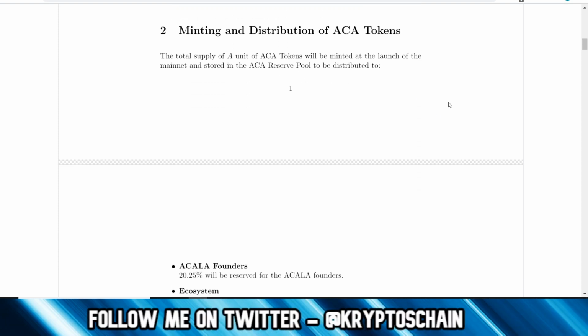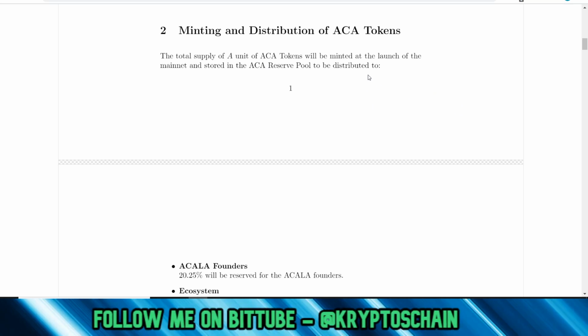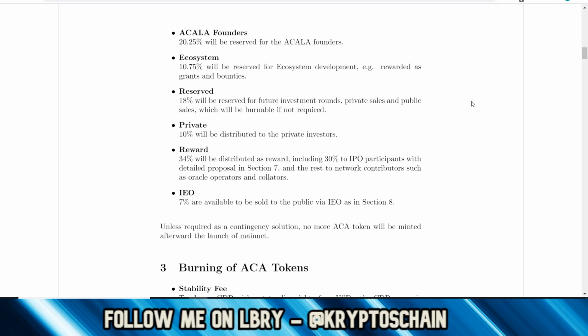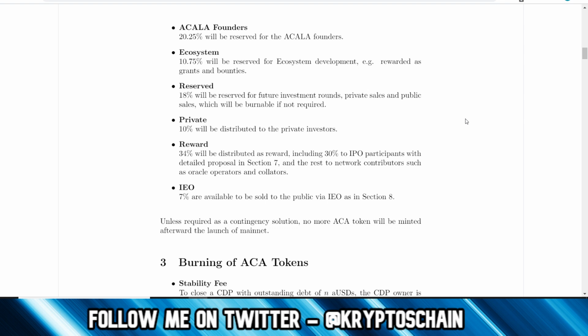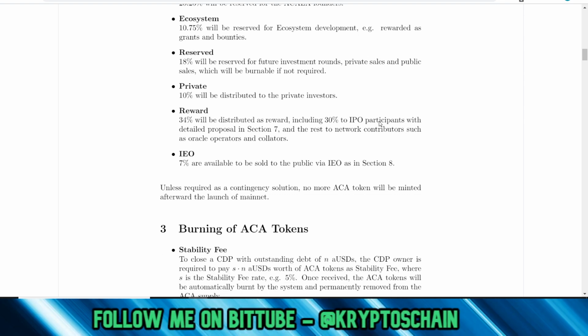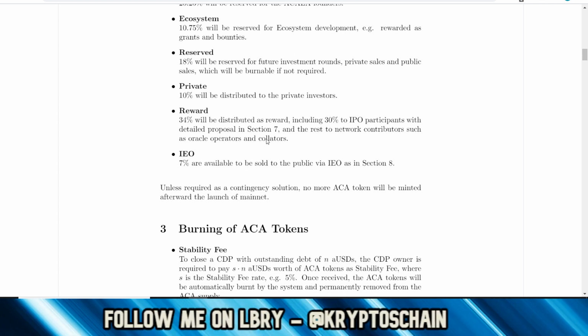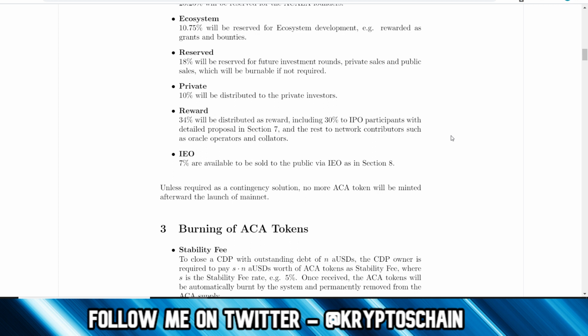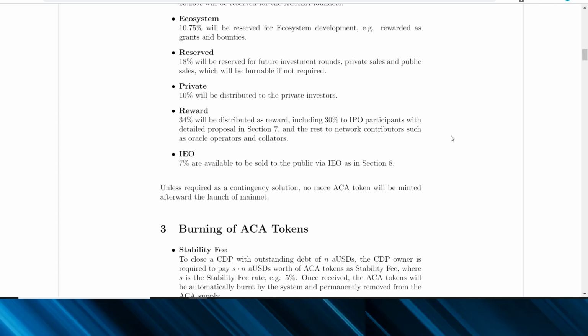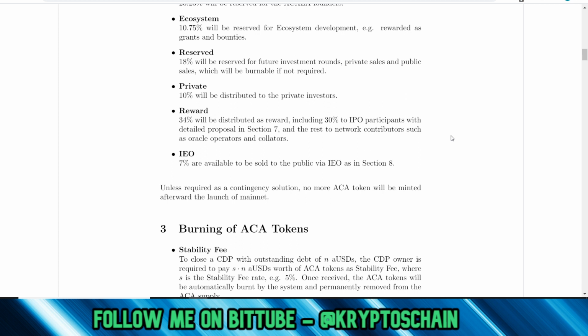Minting and distribution of ACA tokens. So the total supply of ACA tokens will be minted at the launch of the mainnet and stored in the reserve pool. Here we can see that 20.25% will be reserved for the founders, 10.7% for the ecosystem, 18% reserved for future investment rounds. Private was 10%. Reward 34%, so this is the important one here, including 30% to IPO participants with detailed proposal, and the rest to network contributions such as Oracle operators and collaterals. So 30% are going to IPO participants, which again are going to be the people staking DOT in order to help Acala bond to that parachain.